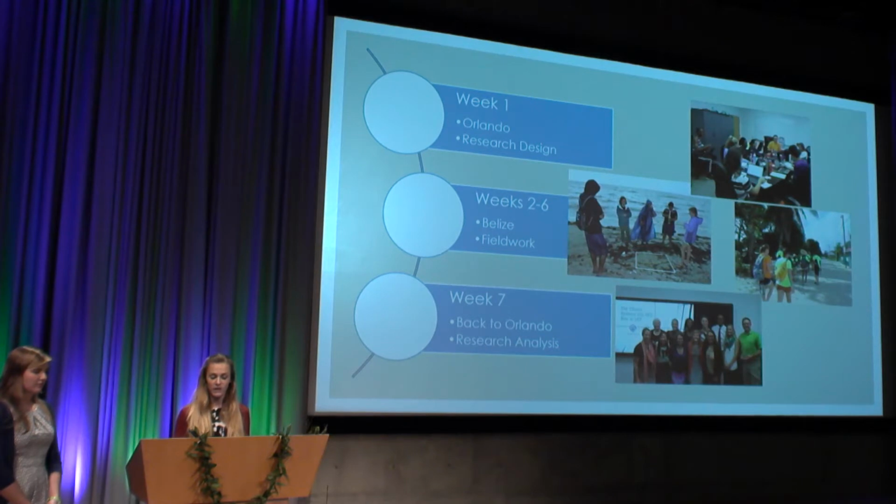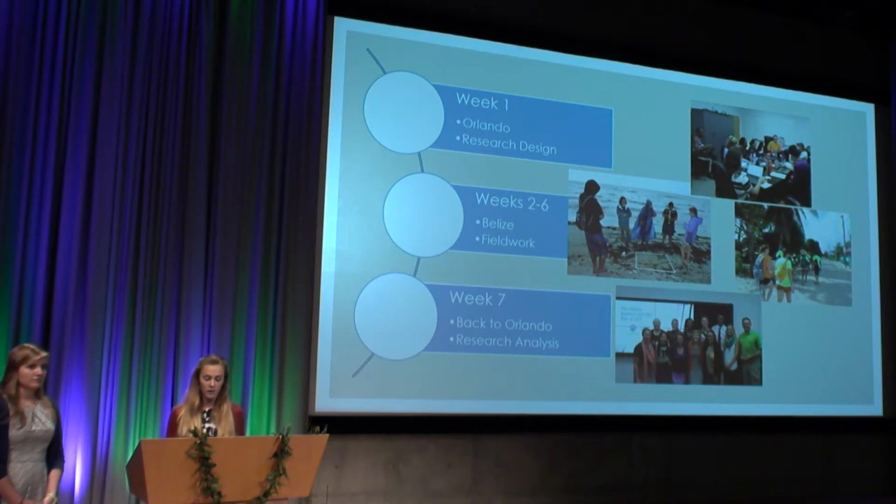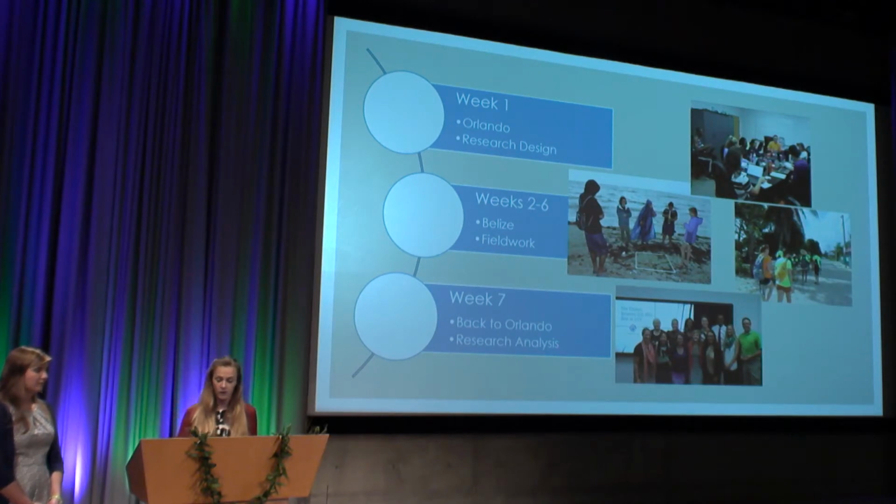Before leaving Hopkins, we held an event to present our preliminary results. The final phase of the program was spent in Orlando, using ArcMap to analyze the data and ArcGIS to publish it. It's now available online for our collaborators and Belizean partners to access.